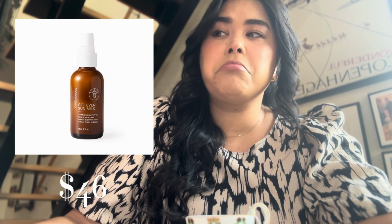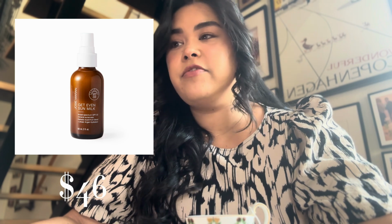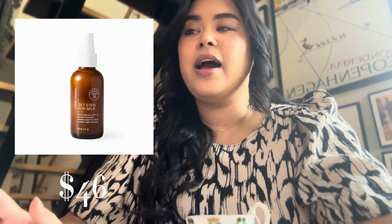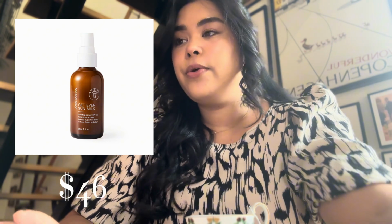Sounds really sweet. Then another affordable thing from Sephora is the Josie Maran Get Even Sun Milk. It's an SPF. I've just heard great things about it. It's a bit expensive for an SPF. Actually, it's not more expensive than the one I'm currently using, which is the Super Goop. But I've heard this one is really good as well, and it's really hydrating on the skin. I'd like to just try it to see what the fuss is about with that one.